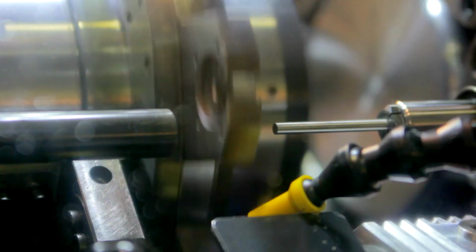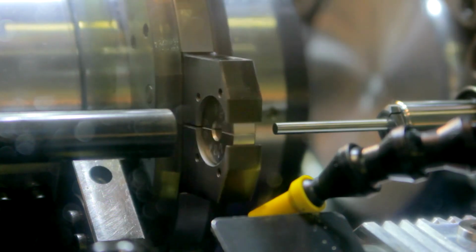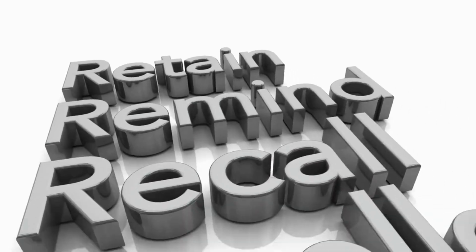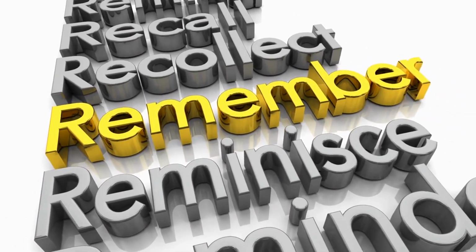Chapter 5. Chunking your way to memory mastery. Chunking is a memory technique that breaks down complex information into smaller, manageable parts. This strategy works because our brains can only hold a limited amount of information at once, about 7 pieces of data. By grouping information into chunks, we make it easier for our minds to store and recall.